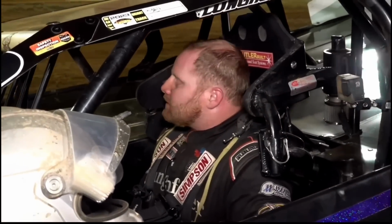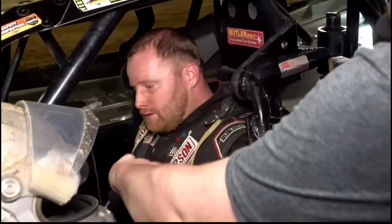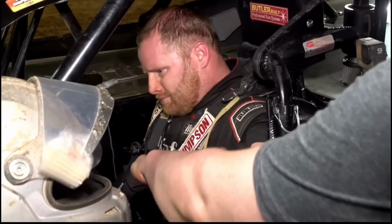The whole thing's kind of rough, man. I don't know if the equipment's going to make it all night on this. You're bouncing pretty good, but at least you can race on it. It ought to be a really exciting feature coming up. All right, speaking of exciting, we're going to reach in here for the redraw, see where Joseph's going to start this feature. He'll start 3rd.